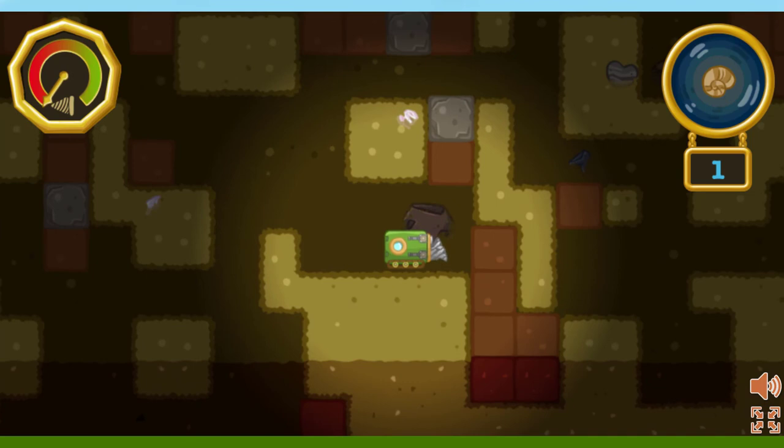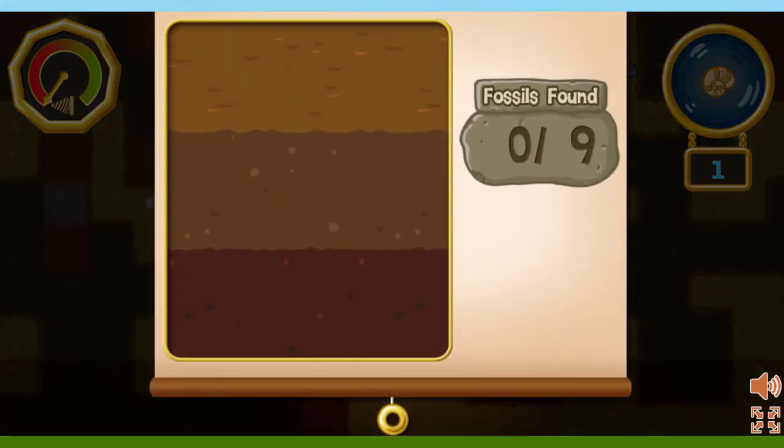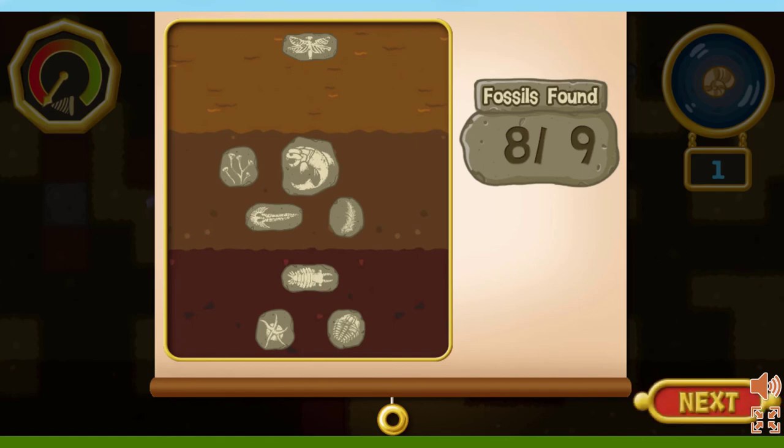Oh no! Our drill is worn out. I guess that's all the fossil hunting we'll do today. Let's see how many fossils we found. We found 8 fossils. Nice work. Our drill is worn out, so this will be the end of our fossil adventure. If you want to play again, tap the button to return to the surface, or tap on a fossil.